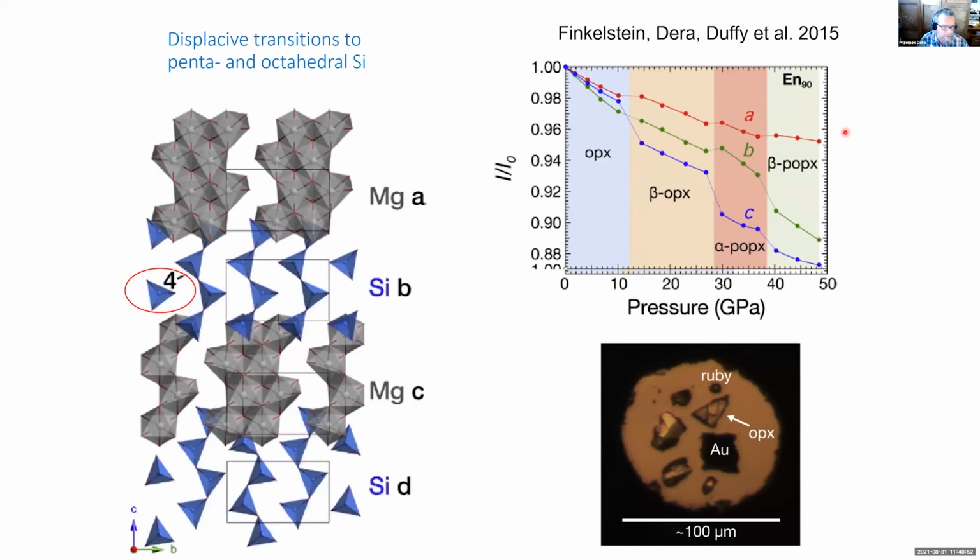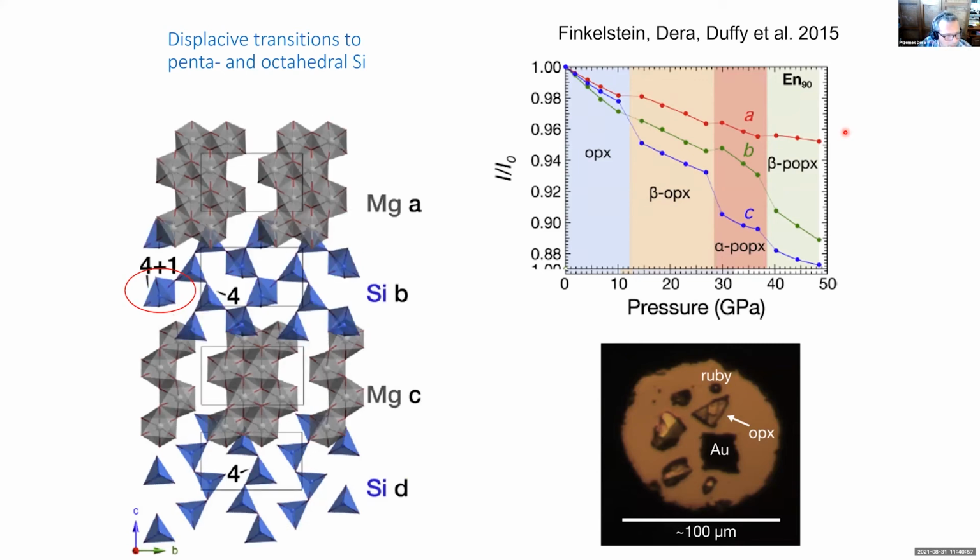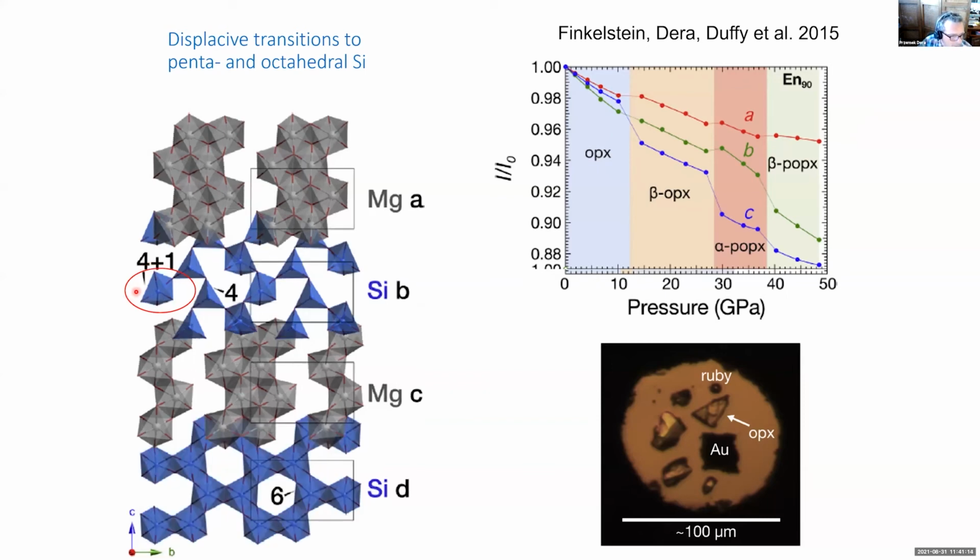We found that the starting material that has 4-coordinated silicon at about 13 gigapascals transforms first through just a rotation of tetrahedra and change of kinking angle, then through a change of coordination number and formation of sites where the effective coordination number of silicon becomes 5, and then finally at higher pressure formation of 6-coordinated sites, all through subtle displacive phase transformations that come with fairly small changes in density.